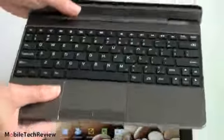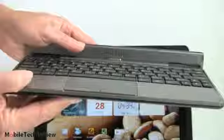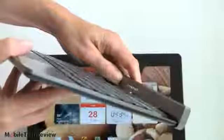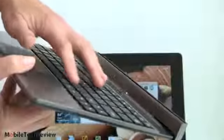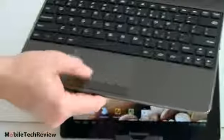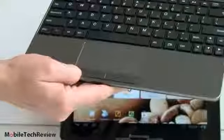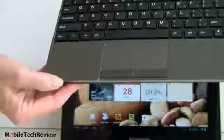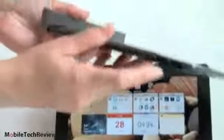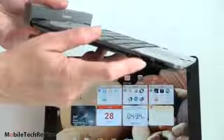Good stuff. Looking from the side, you can see the key relief a little bit, so for something that's fairly slim, decent amount of key action going on here. And we've got our trackpad here, right and left click are separated, LED indicators for charging, and caps lock. And on the side here we have two full-size USB ports with USB hosts.